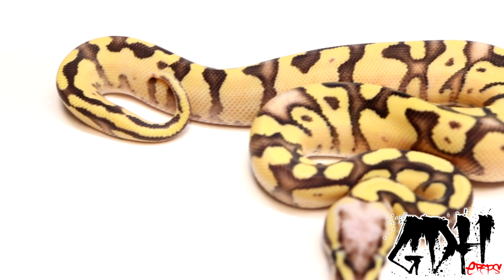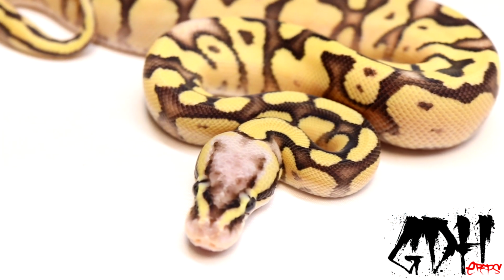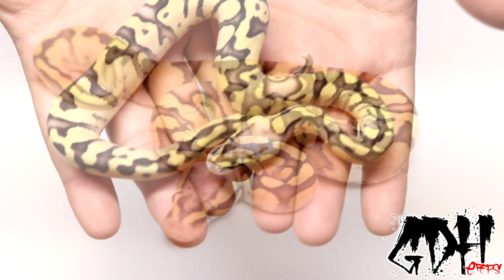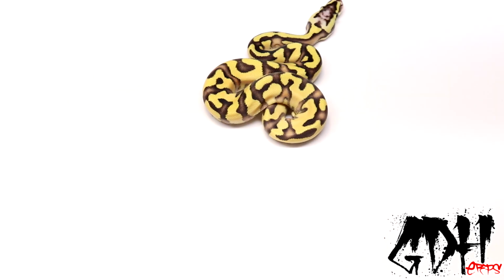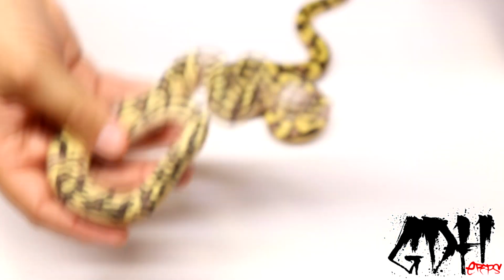But you swap out the yellow belly, you add an extra layer of Pastel, and you get this animal right here. Just a phenomenal looking animal. I don't remember if this one's male or female. Let me check real quick. It's a male, so this male will actually be available. So we have that there.